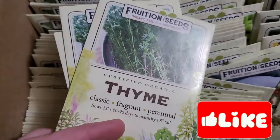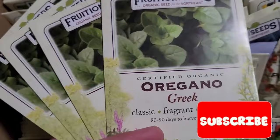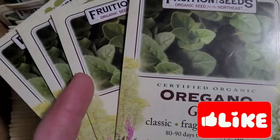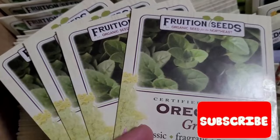I didn't just get one. I got four Greek oregano. And I do have oregano. I'm not sure what variety it is. This is perennial. And I have oregano growing like a weed all over the place. But I did kind of regrettably yank out a bunch of oregano and I fed it to my chickens because it totally overtook one of my garden beds that I wanted for something else. And so I kind of regret that.